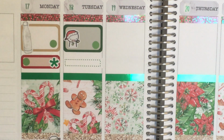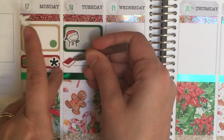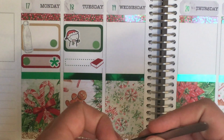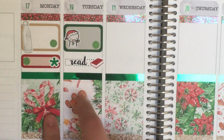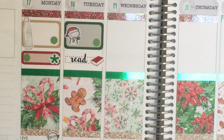And then I also want to read. So, that's what this label's for. So, I pulled in this book, I could put it over here. This book is from a Hummingbird Planner sticker book, of functional deco sticker book, and that's just that beautiful red color. And then my custom read script, also from the Hummingbird Planner. So there we go. So get some pleasure reading done. Very exciting. And that's it for my day.